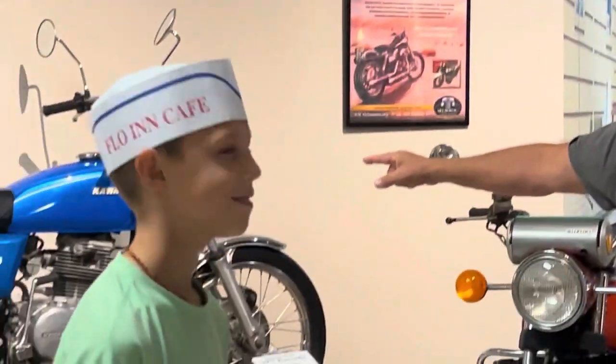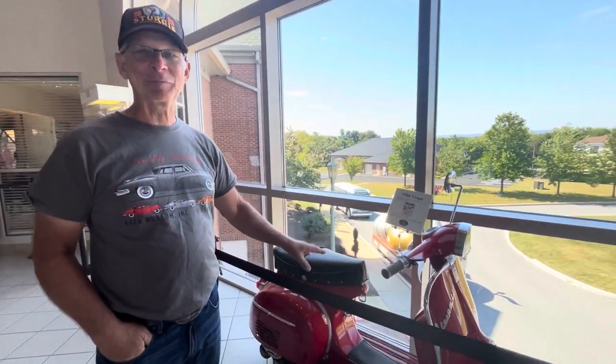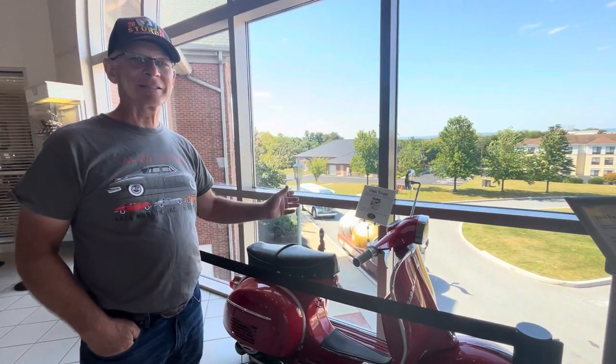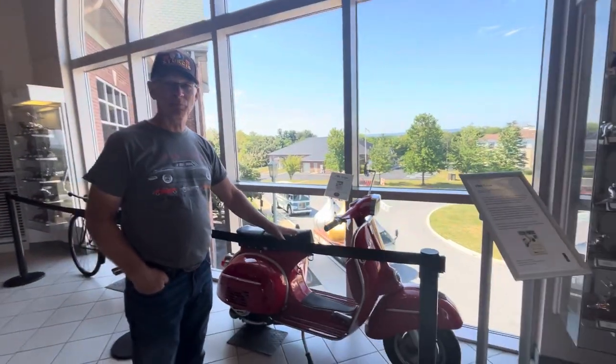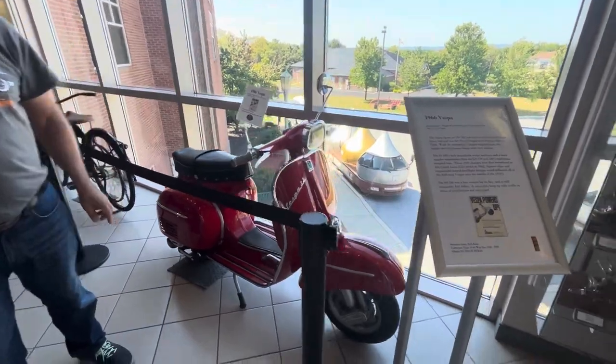No. My first motorcycle in high school right there. All right, here's a Vespa. And a company called Stella out of India bought all the stuff. So they were actually still making Vespas way past when they quit making these under the name Stella. There you go.